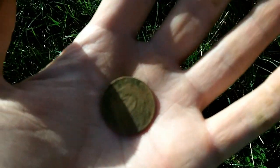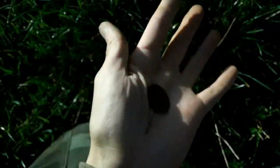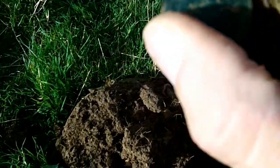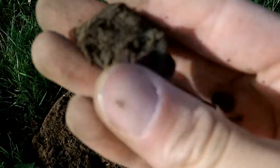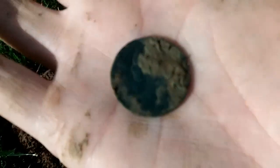Sweet. Right, next signal is a ship halfpenny from probably the 60s. Queen Elizabeth. And yeah, halfpenny it is. Right, we've got a coin in the clod. Looks like it's going to be another halfpenny. Oh, it's got a nice patina on it. 1862, which means it's going to be Queen Victoria. Let's have a look at the other side. It's going to be a young head. Yeah, it's pretty worn. It's got some crusty build up on it. Yeah, we'll take that.